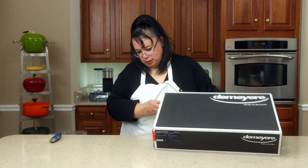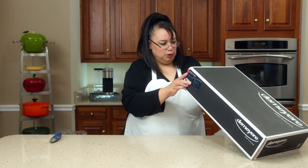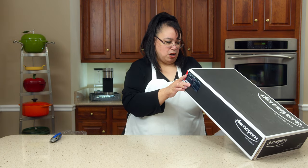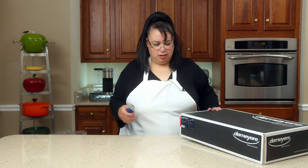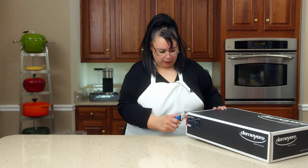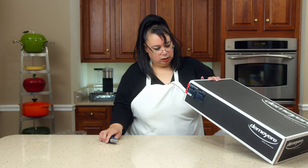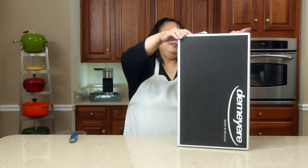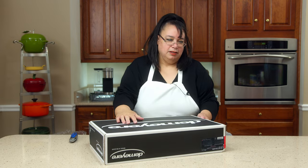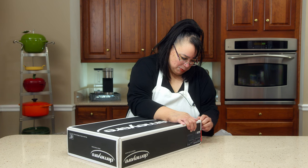So, what is this? This is an Alu Pro DuroSlide frying pan. So, Eric bought me a 10-inch omelet pan. That's their Alu Pro line. This is a high frying pan. So this could be like a potato pan, right? My potato pan.